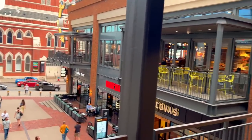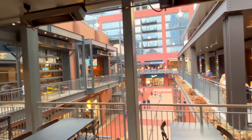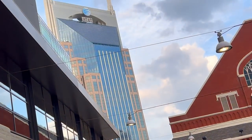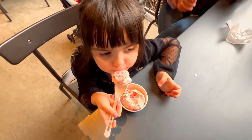We're here at an indoor-outdoor mall in downtown Nashville. It's really cool. Beautiful hot day. Tons of stores and restaurants in there. Everywhere. Down there. Big buildings. It's crazy. You enjoying your unicorn ice cream? Mm-hmm. Wow, that's a cool place.